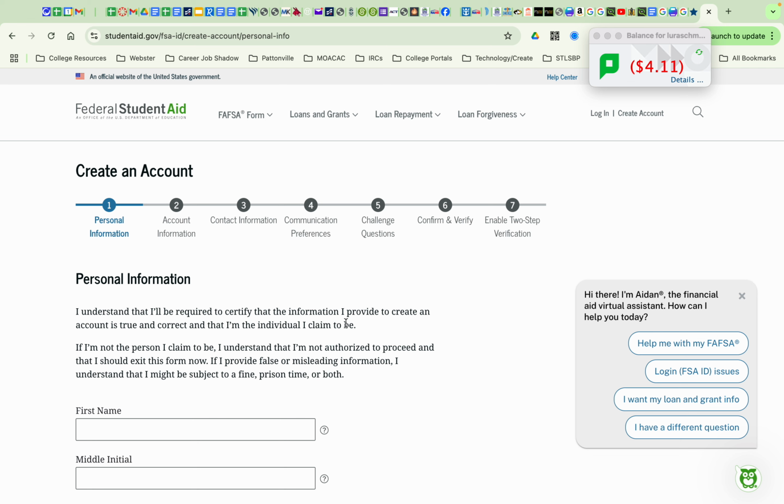If you don't have those things right now or you don't have time, that is okay. Please do this at home before December 1st, and please have at least one parent complete this before December 1st. If you do not live with parents, then you may not need a parent ID. There are some situations where we don't have a parent involved in this process.